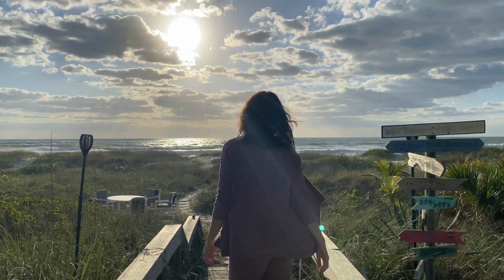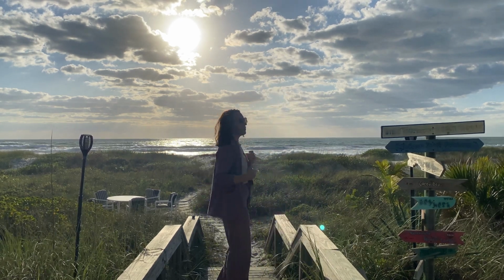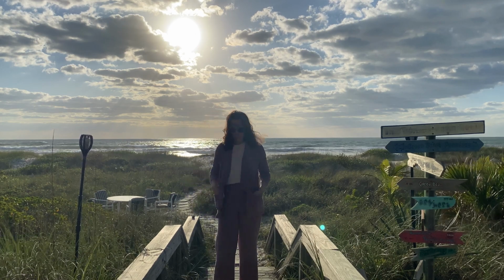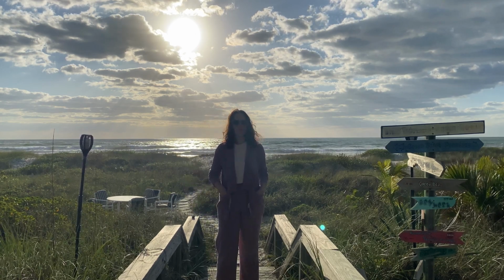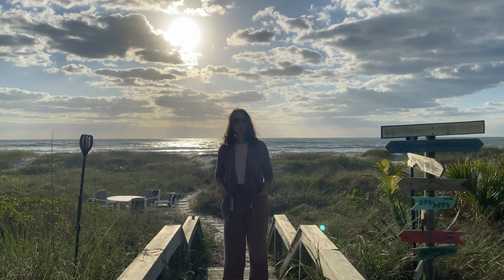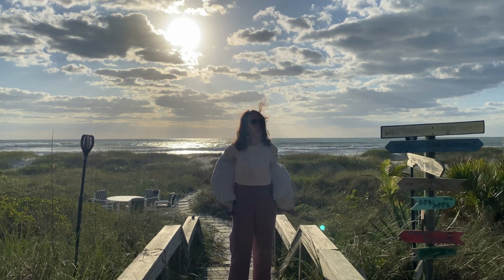about 65 degrees, and so it was very windy and chilly, so I really needed this. And I love how comfortable this was. And I'm wearing it with a cropped pink tee, the same as the other 2 cropped tees I was wearing. And this also worked as my travel outfit for our car rides.